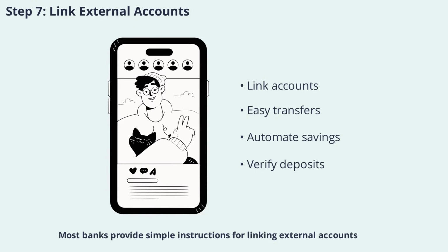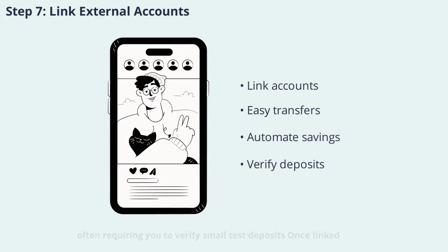Most banks provide simple instructions for linking external accounts, often requiring you to verify small test deposits. Once linked, you can set up automatic transfers to help you save consistently. This step is especially useful if you want to automate your savings and watch your balance grow over time.